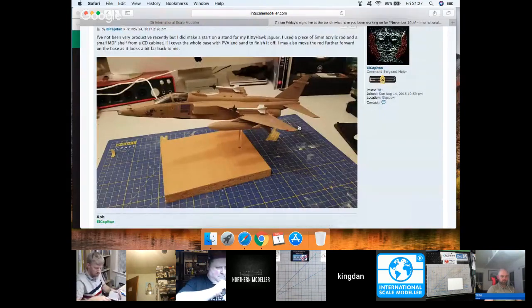El Capitan next. He's not been very productive recently, but he's made a stand for his Kitty Hawk Jaguar. He's used a piece of 5mm acrylic rod and a small MDF shelf from a CD cabinet. He's going to cover it with PVA and sand to finish it off. He may also move the rod further forward, since it looks a bit far back to him. Maybe, a little bit.